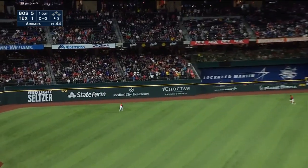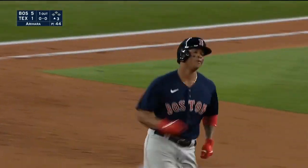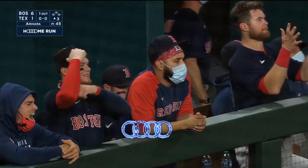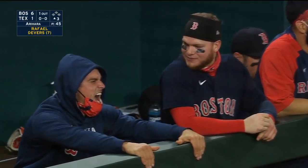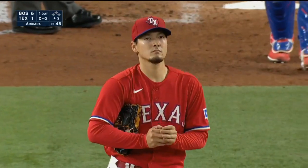Smack that one the other way. Calhoun racing back. It's sailing, and that ball gets out of here, too. Just over the yellow line. A line drive out of here in about 3 seconds. The Red Sox have hit their fourth home run in the game already.